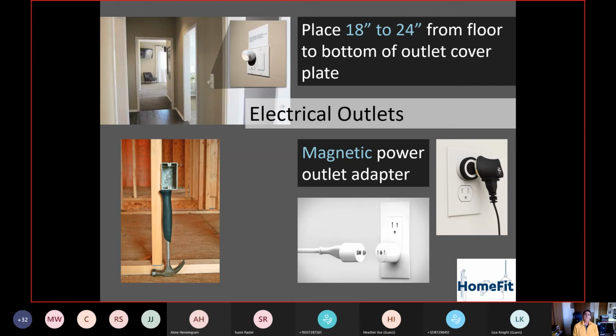However, a better height is 18 to 24 inches. The code doesn't care how high you locate that. It has just a minimum from the floor. So 18 inches makes it much, much easier to plug or to unplug something from the outlet. And in that example to the upper left, you can see where they actually located the outlet right next to the light switch. So again, to make it easier to plug in, regardless of what it might be, a vacuum cleaner or what have you.